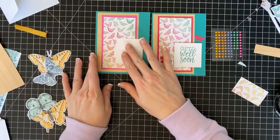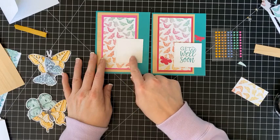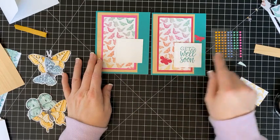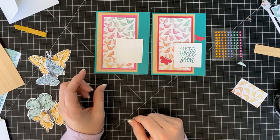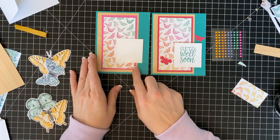I'm not going to quite do it on this one because, again, I want to stamp this and attach this. I'll pop it up with the Get Well, and then I will add some of my dots all around like I normally do. So that's how I will embellish this one.